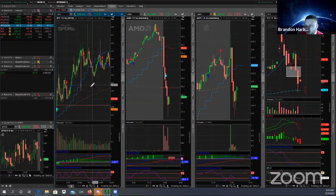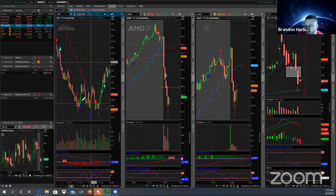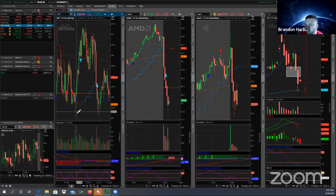Our line turns red, and you sit here and wait. This is after 11:30, so we don't really take that. But if you were to take that, you would have your stop right here at previous market structure, and it only went from 237.81 down here to 237.10. So you got another 70 cents movement in your favor.